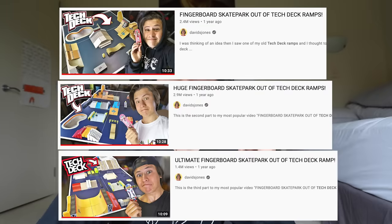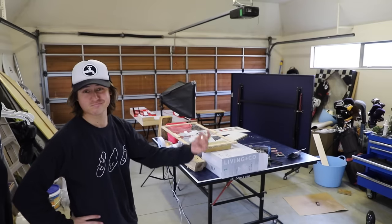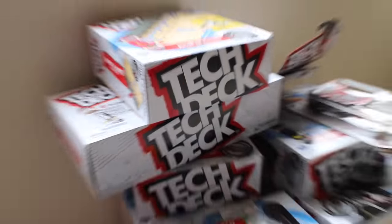I've done this 3 times in the past, but Tech Deck keeps sending me more stuff, which means the skateparks will only get more and more ultimate. Until I have a whole ping pong stadium full of Tech Deck ramps. That took a lot longer than I thought it would. Ramps, you're coming with me! No!